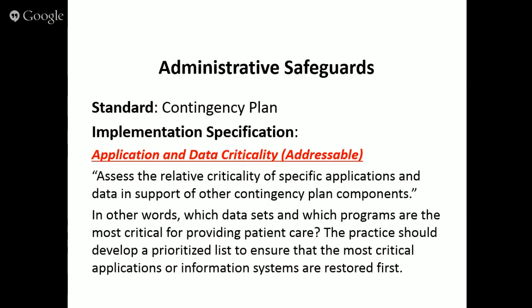Application and data criticality analysis. This is simple. What are the most important things you need to have back up, in order? Number one, the computer system. Number two, I guess the phone system, so on and so forth. That's very easy. That's all part of a contingency plan. And there are contingency plan templates available out there. I can certainly provide those, as well as, as it relates to HIPAA, a risk assessment that puts all this together fairly easy.